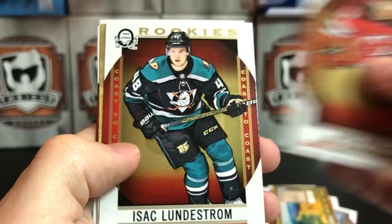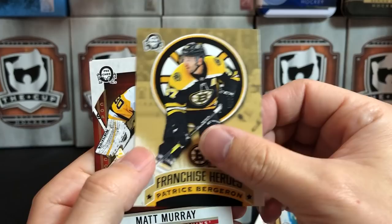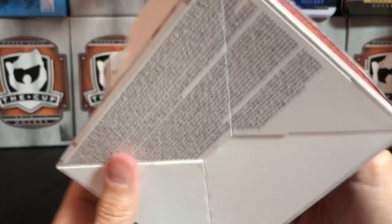Nico Hischier, Isac Lundeström, franchise heroes. Present is Patrice Bergeron. I've been terrible at guessing these. Ray Bourque? Bobby Orr. Darn it. Matt Murray. And Jonathan Toews. So, that is your box of Canadian Tire O-Pee-Chee.